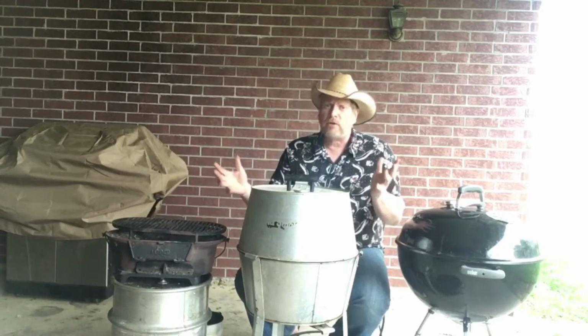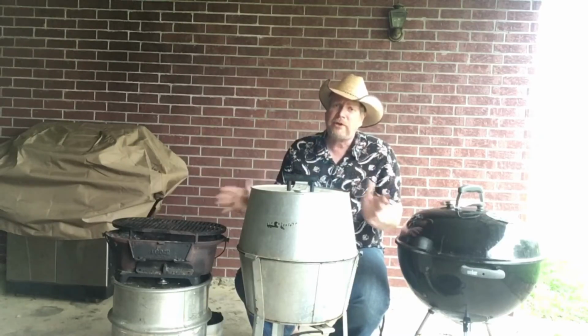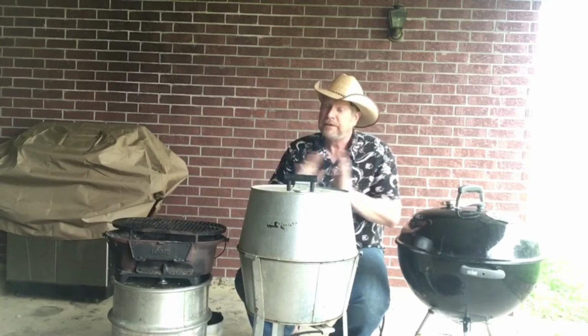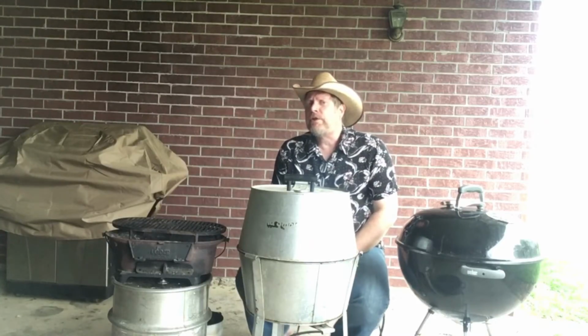All you need is just something to hold charcoal. You don't need a lot of fancy equipment. No hoses, no knobs, no switches, no burners, no drip plates to replace. Charcoal grills are great. But you can save the fuel, you can save the charcoal.